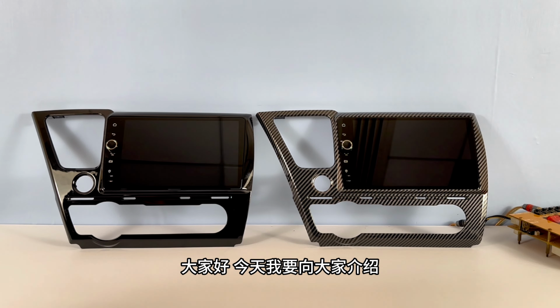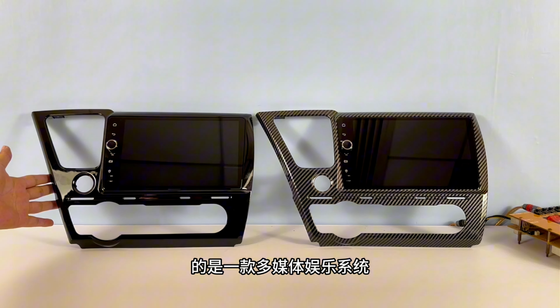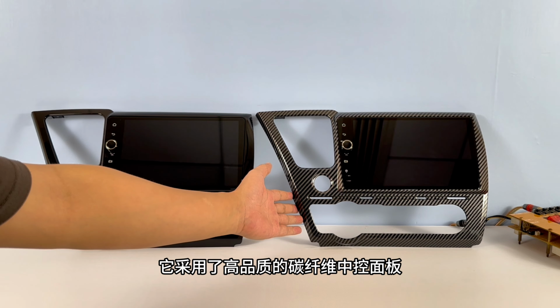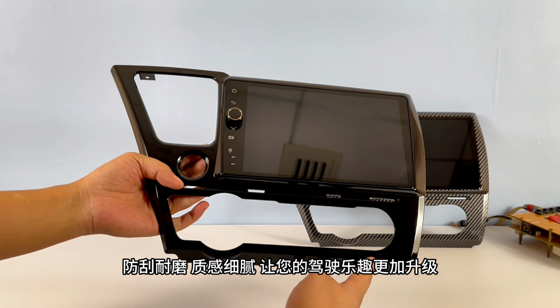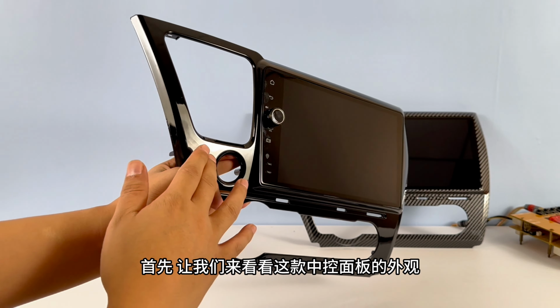Everyone, today I would like to introduce to you a multimedia entertainment system. It features a high-quality carbon fiber central control panel, scratch-resistant and wear-resistant, with delicate texture, making your driving pleasure more upgraded. First, let's take a look at the appearance of this central control panel.